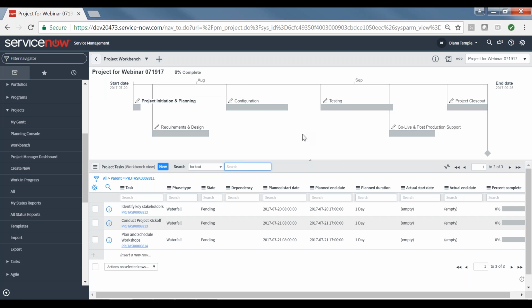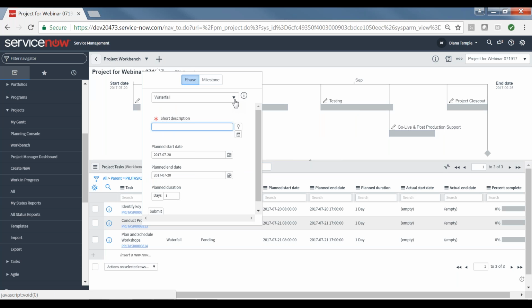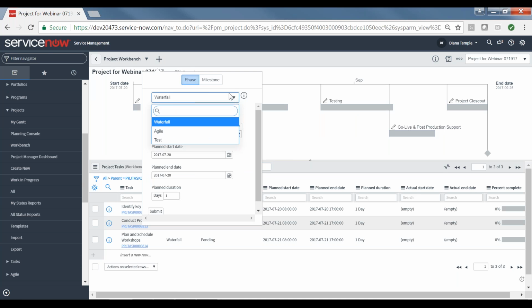Now this is where I can add phases by type. You'll see the phases that have come in with the project template. If I click the plus sign, I have the ability to add additional phases. And I have three types of phases that I can add. I can add a waterfall phase, which allows me to add project tasks. I can add an agile phase, which allows me to add user stories as part of Agile and Scrum. And I have a test phase that I can use to associate test plans and test cases with this project file.